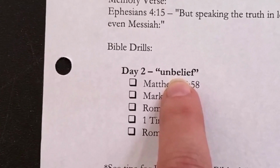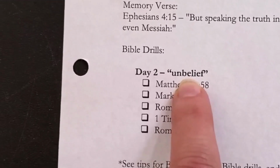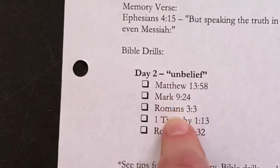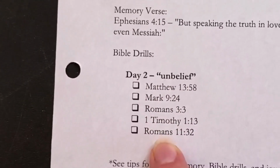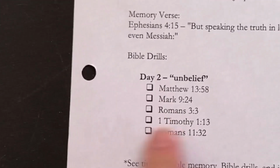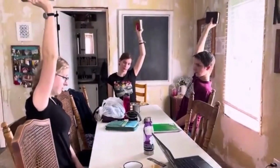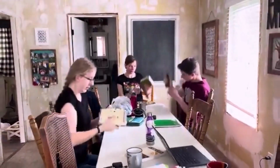My kids are using, two of my kids are using the New King James, and one of my children is using the NIV. And so we'll see how easy it is, because sometimes the different translations use different words. These are all from the King James. So this will be fun. Okay. All right, the next one is Romans 3:3. Romans 3:3. Go.